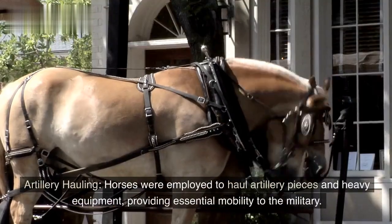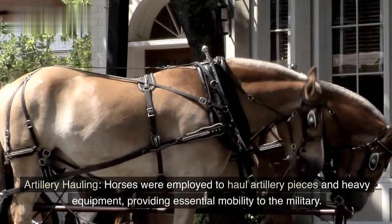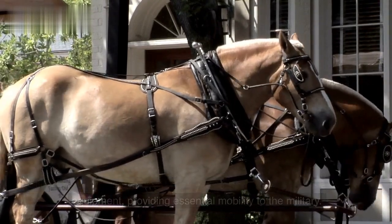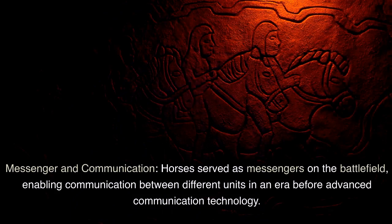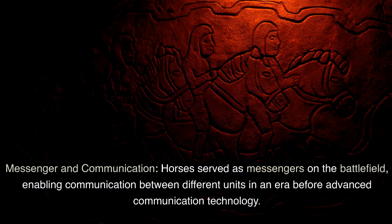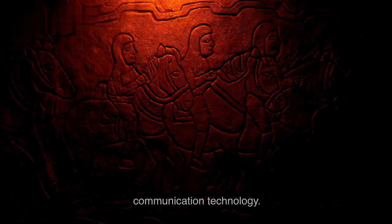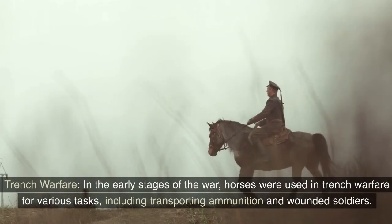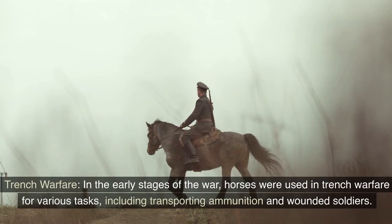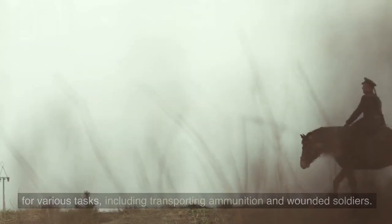Artillery hauling. Horses were employed to haul artillery pieces and heavy equipment, providing essential mobility to the military. Messenger and communication. Horses served as messengers on the battlefield, enabling communication between different units in an era before advanced communication technology. Trench warfare. In the early stages of the war, horses were used in trench warfare for various tasks, including transporting ammunition and wounded soldiers.